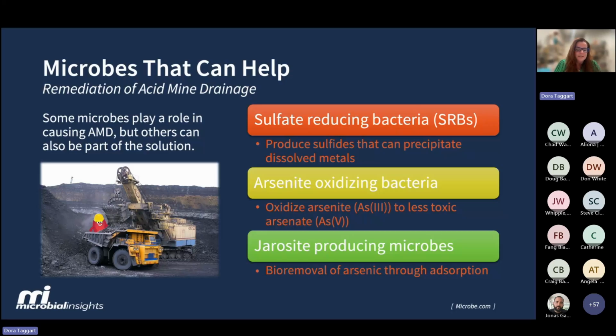So in situations like this, we can look at sulfate-reducing bacteria, which will produce sulfides that can help us precipitate dissolved metals. So we can use the SRBs not only for the change that's happening in the sulfide formation, but we can also use them to precipitate the metals that we want at different parts in the process. And then there are organisms like arsenite-oxidizing bacteria, and they'll take arsenite and change it to a less toxic arsenate. So if you have that in your system, looking for these organisms can be very valuable.